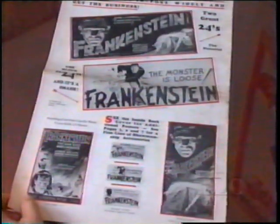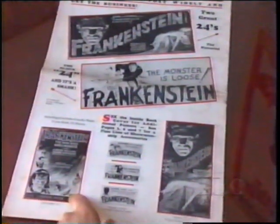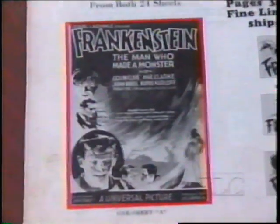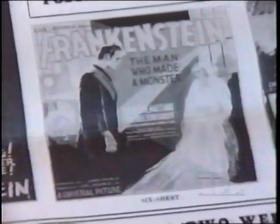For each film, there were a number of different sizes of posters created. The one sheet is probably the most common kind of standard size that most people would be familiar with. And then something like the six sheet is a very giant size poster printed in four sections. They would be pasted to something like a billboard. Sometimes it would be pinned up on the outside of the theater.